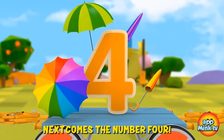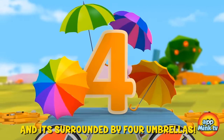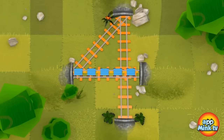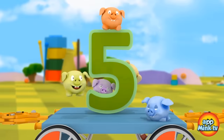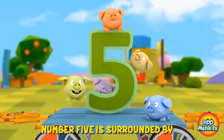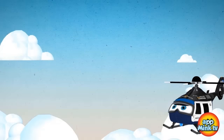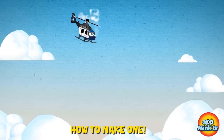Next comes the number 4, and it's surrounded by 4 umbrellas. Mr. Train is going to show us how to make a 4. Great work! Oh no, number 5 is surrounded by 5 of evil Dr. Pig's minions. But don't worry, Mr. Helicopter is here to show us how to make one.